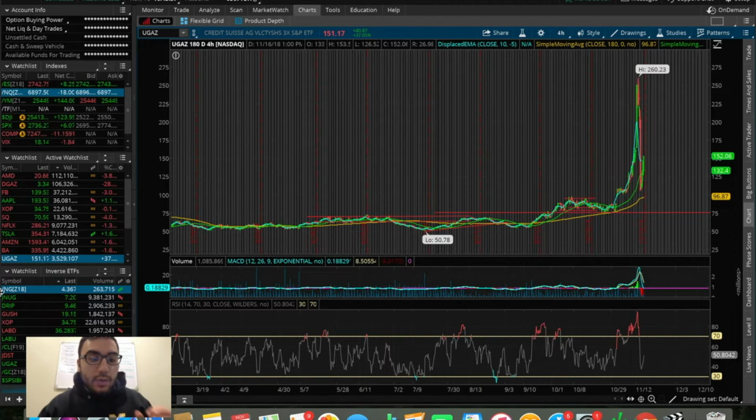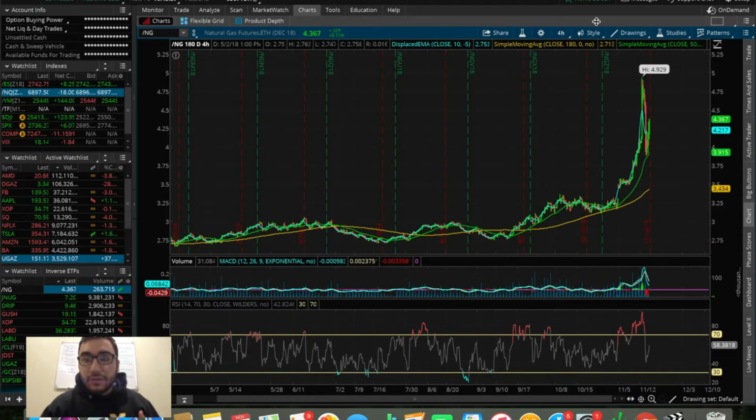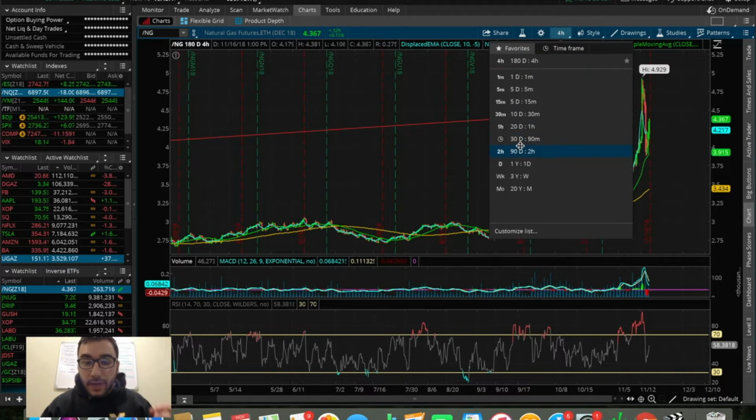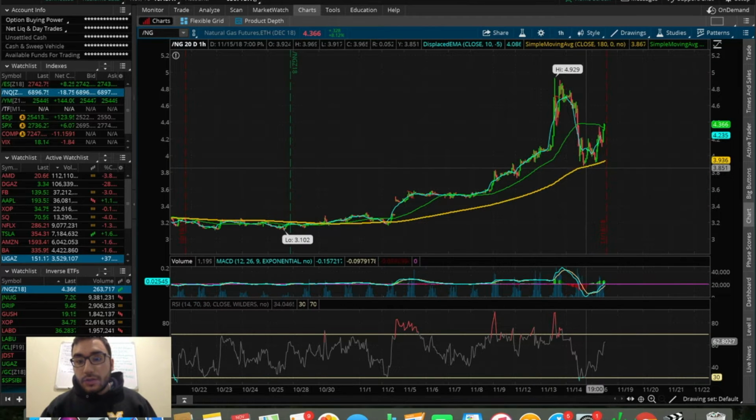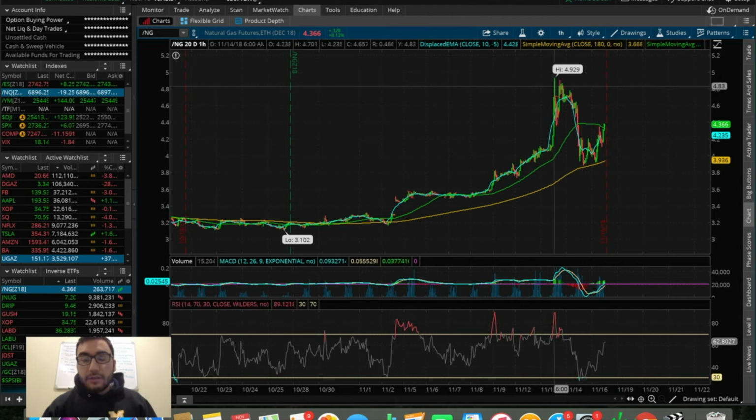So I kind of called this one out in yesterday's video. For those of you guys that were paying attention, I was talking about how natural gas was right above this support level here on the 180 SMA on this 20-day chart, because for those of you guys that have not been paying attention to natural gas as a whole, it saw a massive sell-off yesterday. It was down about 80 cents.